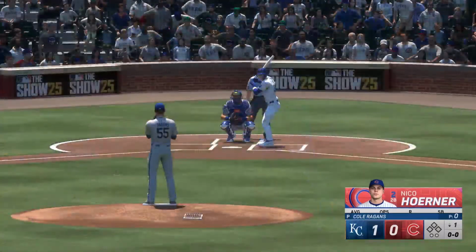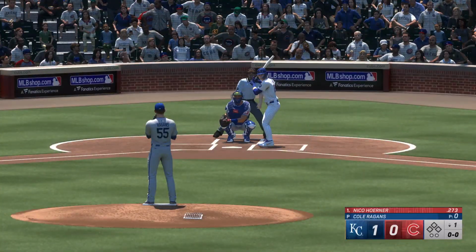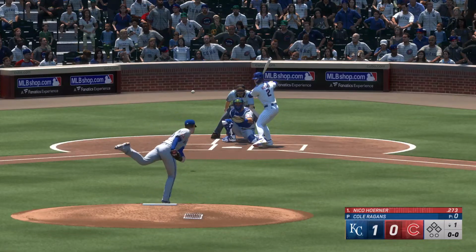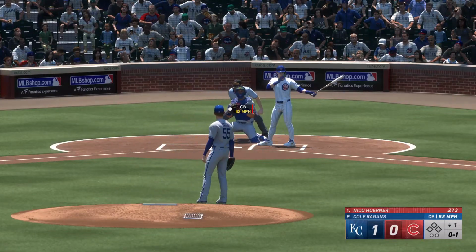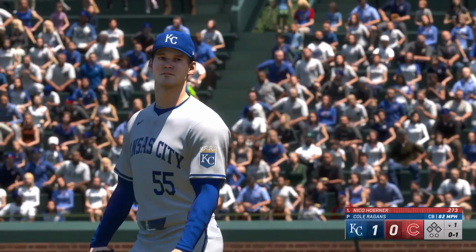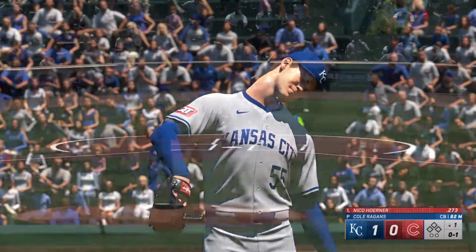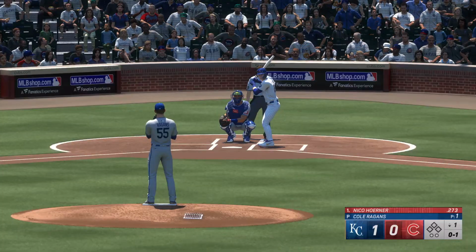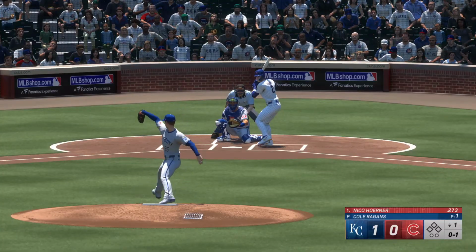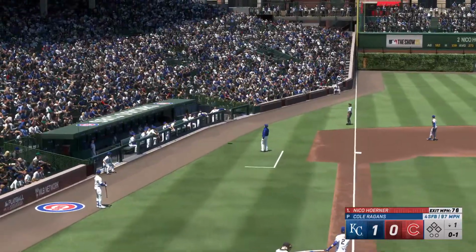Bottom of the first. Here's Nico Hoerner. Pitch is in there. It's 0-1. Fought off, foul.